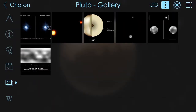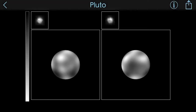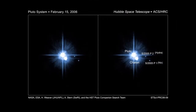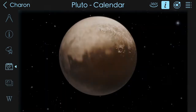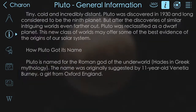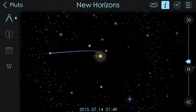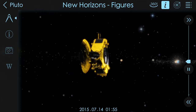Pluto was discovered in 1936 by Clyde Tombaugh, at an observatory in Arizona. Hubble Space Telescope. You have Wikipedia if you want to know all of that stuff. New Horizons flew by Pluto. It was supposed to arrive at Pluto in 2015. And it did.